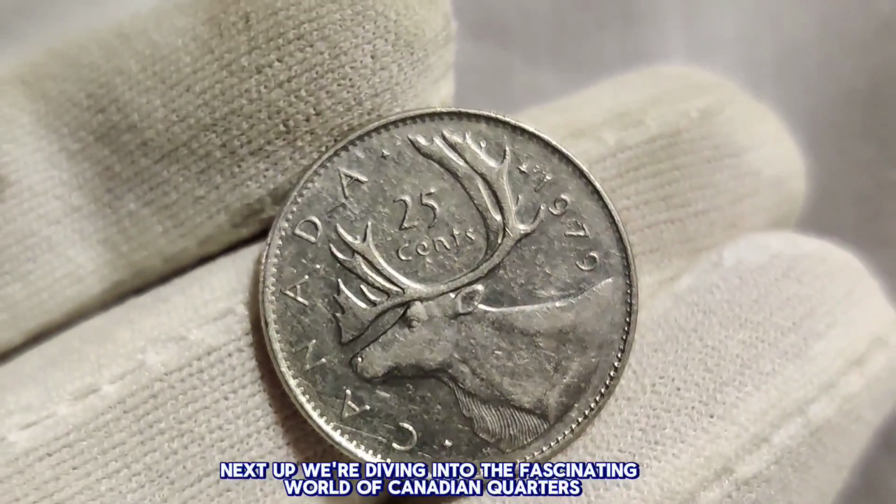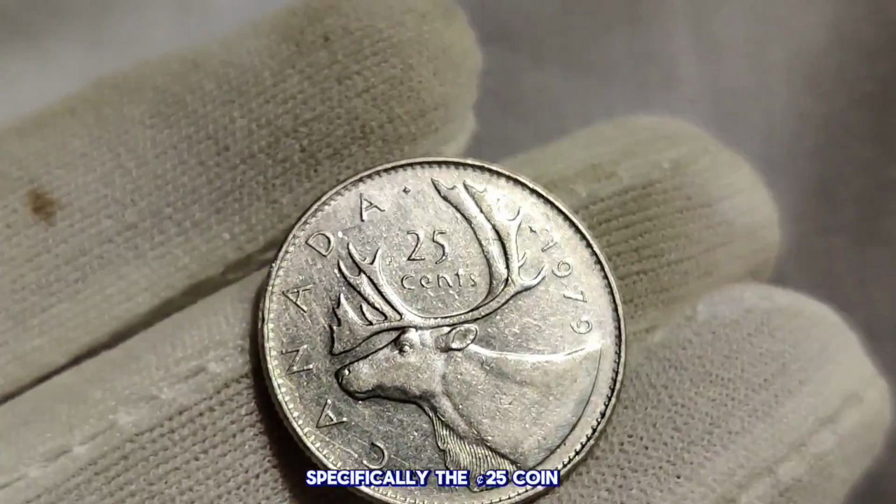Next up, we're diving into the fascinating world of Canadian quarters, specifically the 25-cent coin.